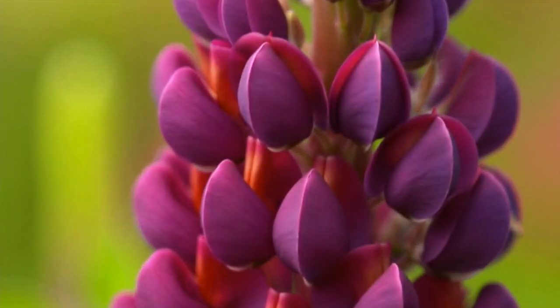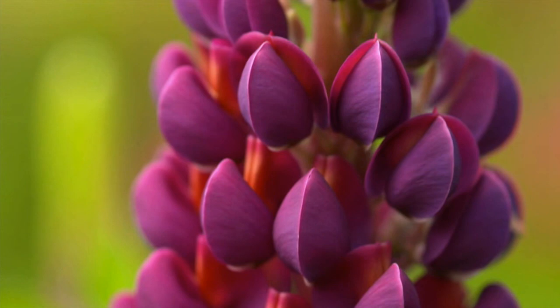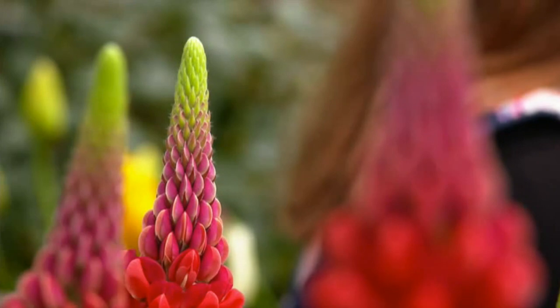Lupins like an open sunny site, ideally, but if you try them on a north-facing wall, you'll just find they flower a bit later. Obviously they like a little bit of moisture, but they're not a plant that needs a lot of fertiliser because they make their own nitrogen from nitrogen-fixing nodules on their roots.